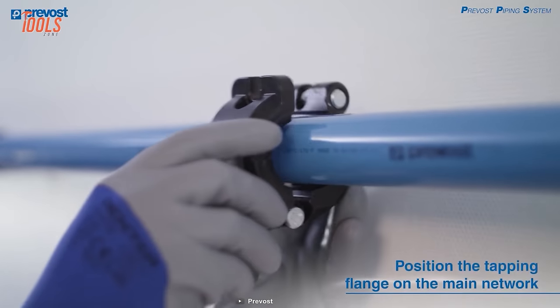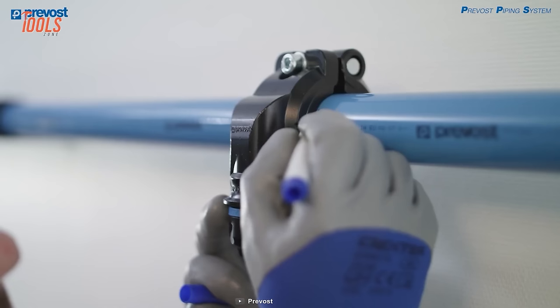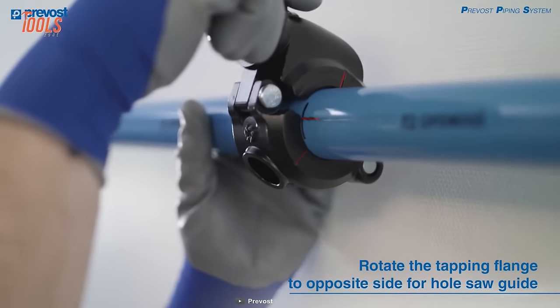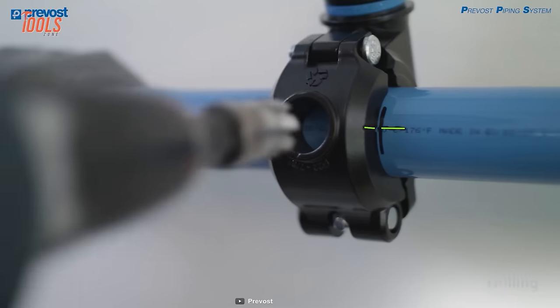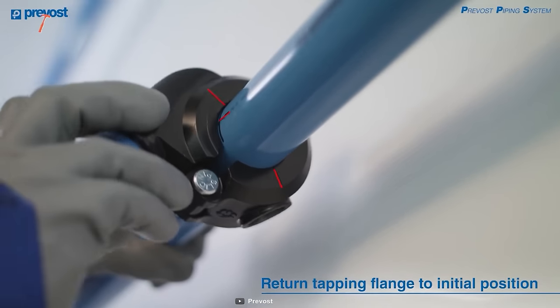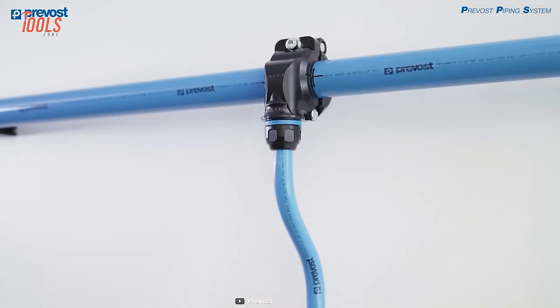At the very beginning, you have to position the tapping flange on the main network and mark the lines. Next, rotate the tapping flange to the opposite side for the hole saw jig, then drill the hole. Return the flange to the initial position, tighten the bolts, and your installation is done.